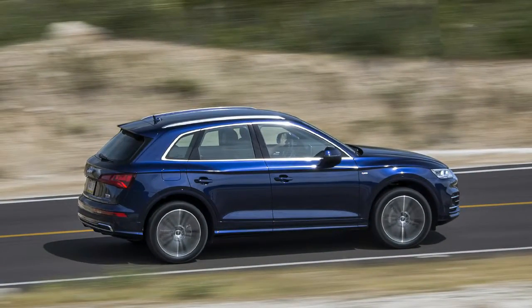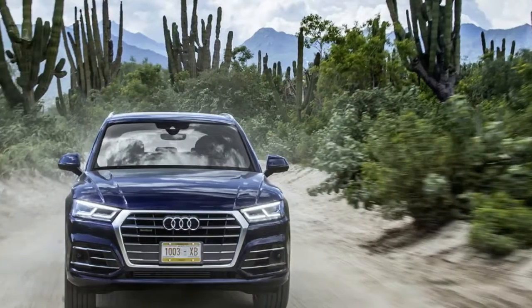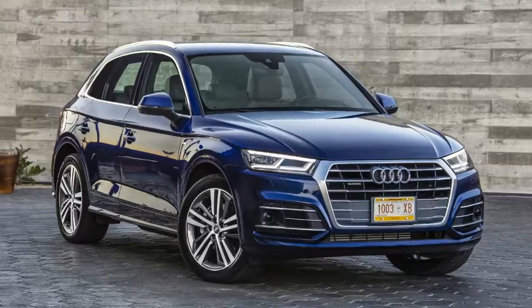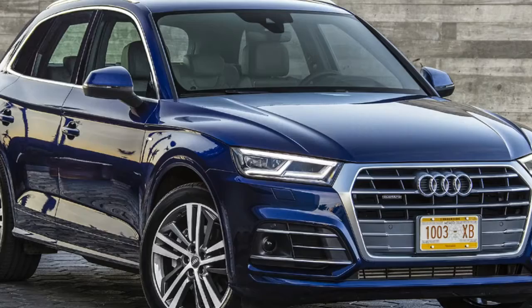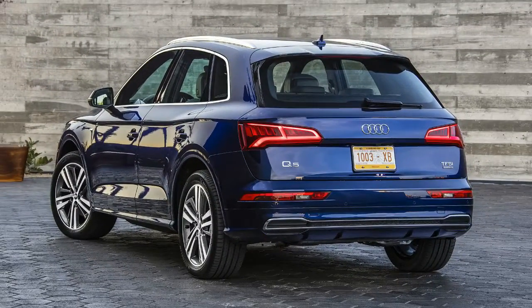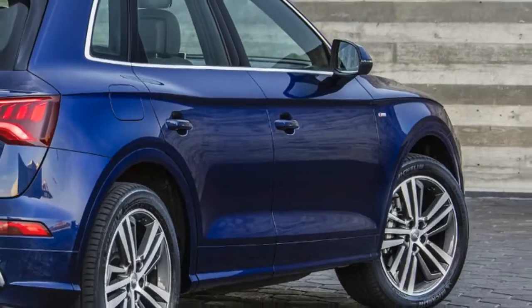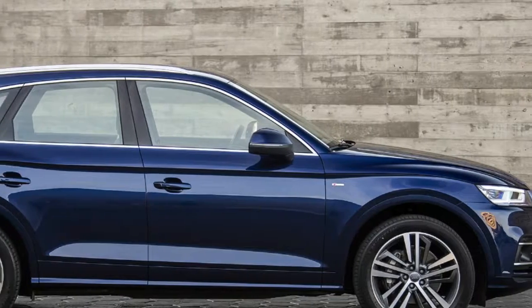Dash-mounted drive select buttons enable switching modes to control parameters like steering weight and throttle response, and the air suspension is appropriately responsive to setting changes, transforming from magic carpet-like softness over bumpy bits to a stiffer, more controlled persona, with an appropriately lower ride height, on smoother surfaces. It was easy to drive the Q5 fast over the twisting bits, with body roll kept in check and steering providing enough feedback to inspire confidence. If you want more involvement, the steering wheel paddles elicit quick yet smooth gear shifts.